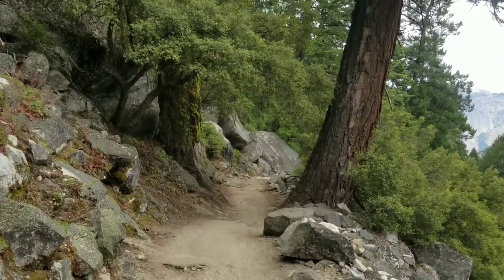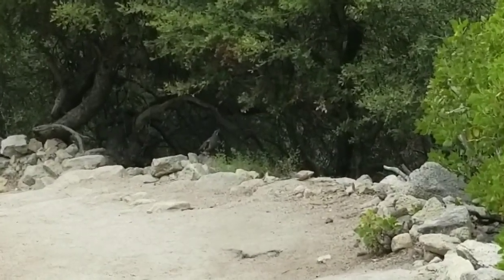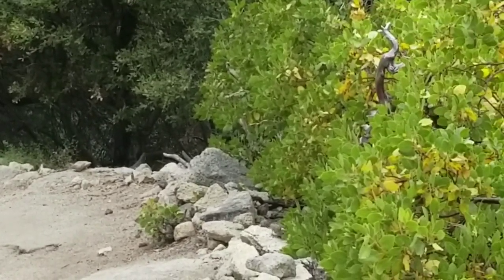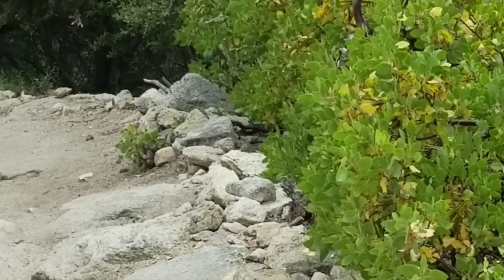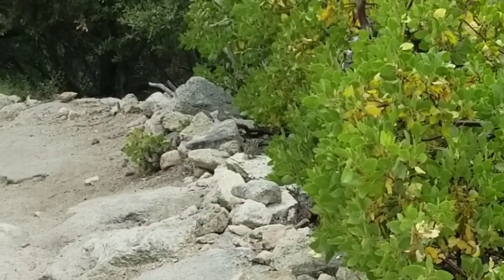And this is the trail. It's about to disappear, but it's a quail. It's still here. About 1 million babies just passed across the trail too. Oh, they're over here. There's a couple little quail babies. That is cute. Peep, peep, peep.